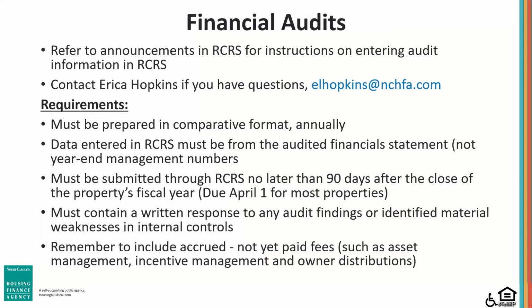You need to have them uploaded into RCRS no later than 90 days after the close of the property's fiscal year. Most of you, that is April the 1st. If there are any audit findings or identified material weaknesses, we do ask that you include a written response. And remember to include accrued but not yet paid fees, such as asset management, incentive management, and owner distributions as part of the audit.